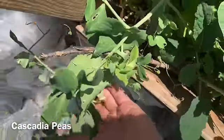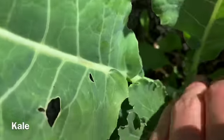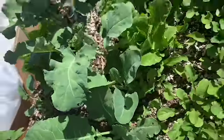I gotta wait on these peas. And I think this might be kale, because I don't see any broccoli coming up for them, because we put so many different seeds in here that look similar.